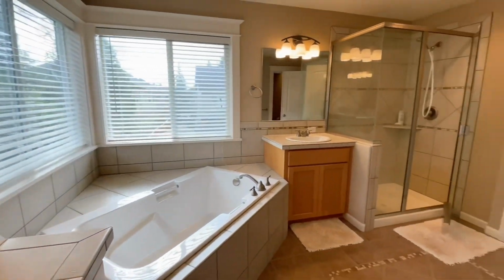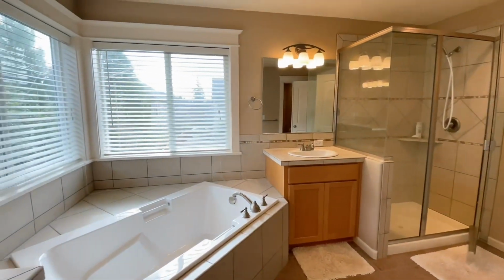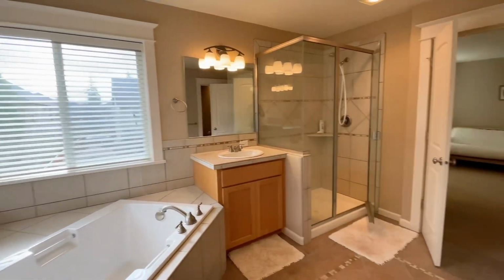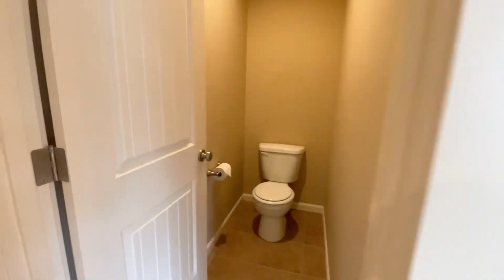Interesting, those vanities are split as opposed to one dual vanity. I like those corner windows a lot. Good sized bathroom.